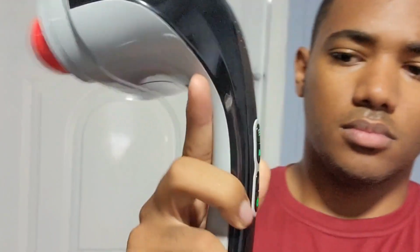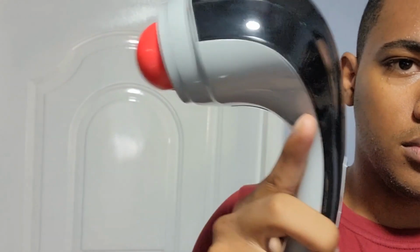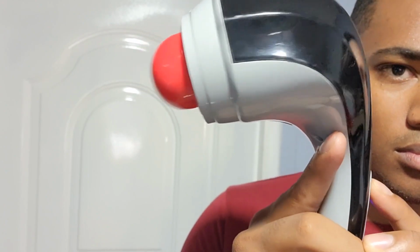This was intentionally at first a gift for my mom, just to have a back massager and for her to be helpful for the whole idea of her feeling more comfortable. She's getting to her late 60s. But at the end of the day, I like this a lot too.